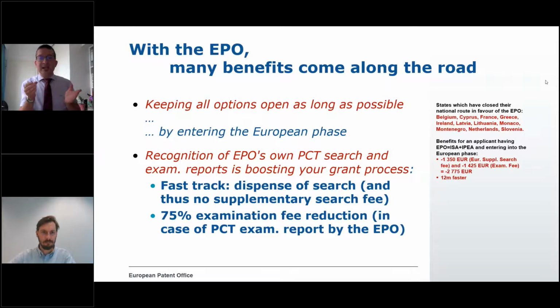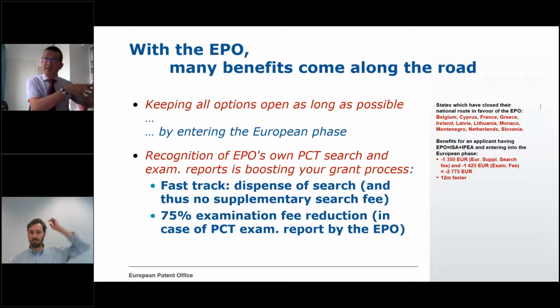Okay, then what happens when your PCT applications enter the national phases is, if it's been searched by the EPO, then you will have a fast track. So it's very good if you're keen on going quickly, because basically on the basis of that, you don't have to do any further search at the EPO, you go direct into examination. If you happen to have done your examination already during the international phase, you get, of course, a high fee reduction as well on the examination fee.